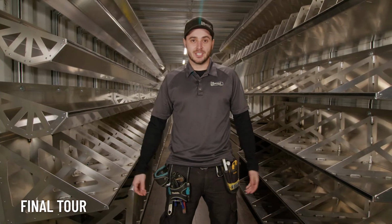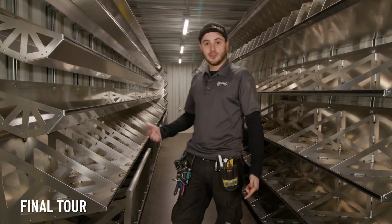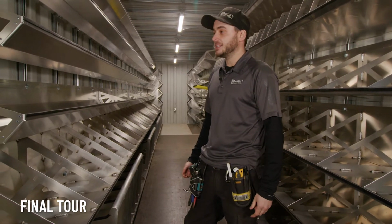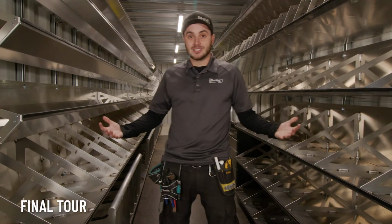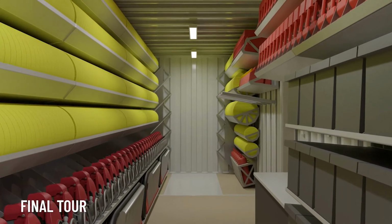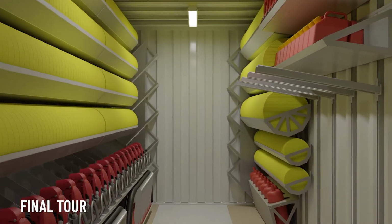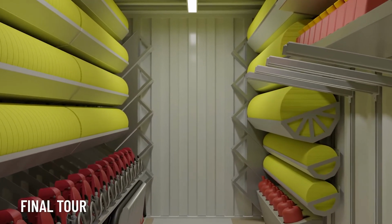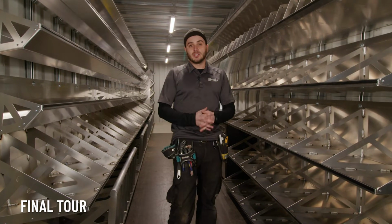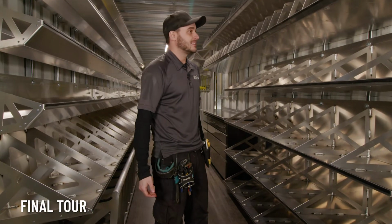We are all finished up. Let's go for a final tour of this thing. So this here is a 40-foot fire suppression warehouse for fighting forest fires up north. We were able to make this whole thing happen with our CSM brackets and strut lined interior systems. So using our modular interior systems, we're able to custom fabricate all different types of shelving and racking for this customer. And so I'll just walk you through and explain what each one is and their intended use for it.